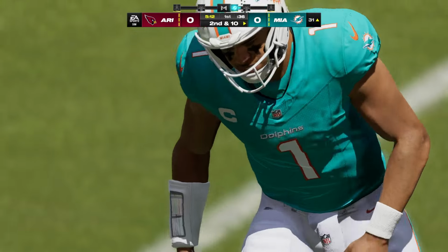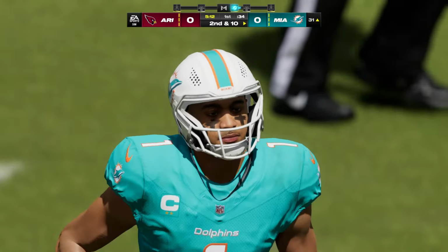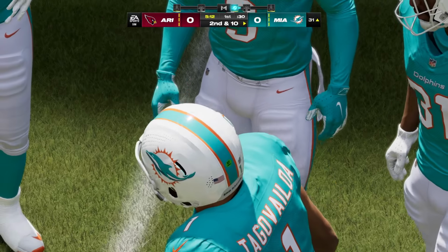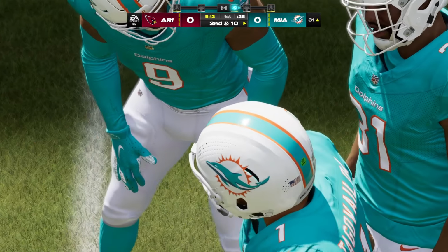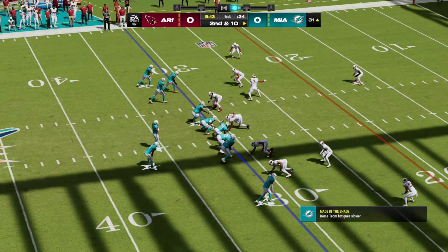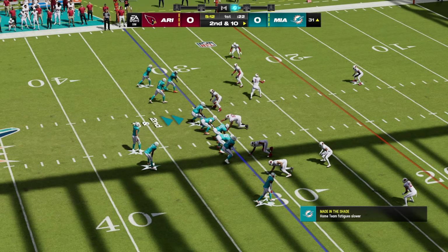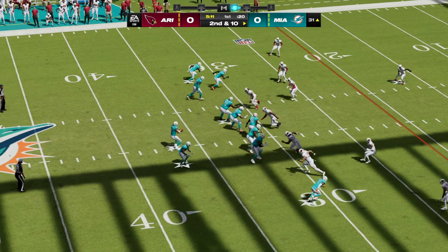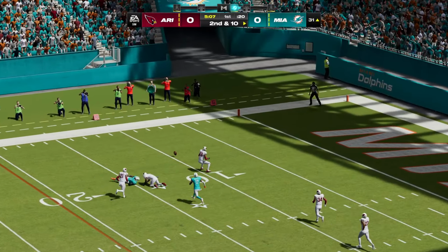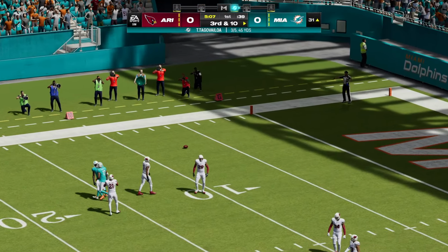Throwing on first down, but this one winds up to be incomplete. You still hold your breath a little as a defense when Tua gets out of the pocket. You're worried about him scrambling and getting a first down. But there, he made the wise call. If there's nothing downfield, just throw it away. So after the incompletion on first, now 2nd and 10. Tua going to throw. And his throw is incomplete.